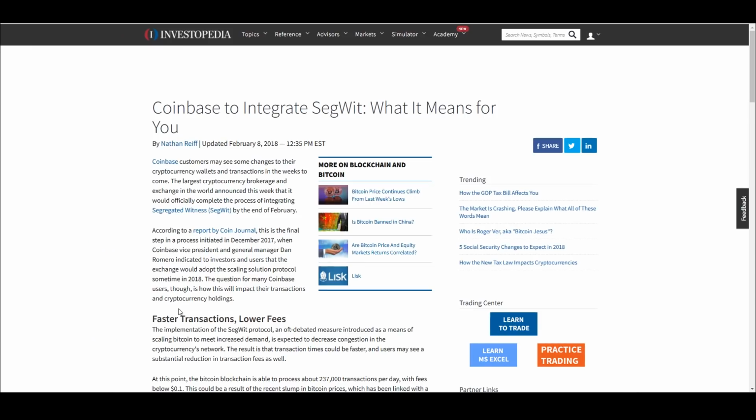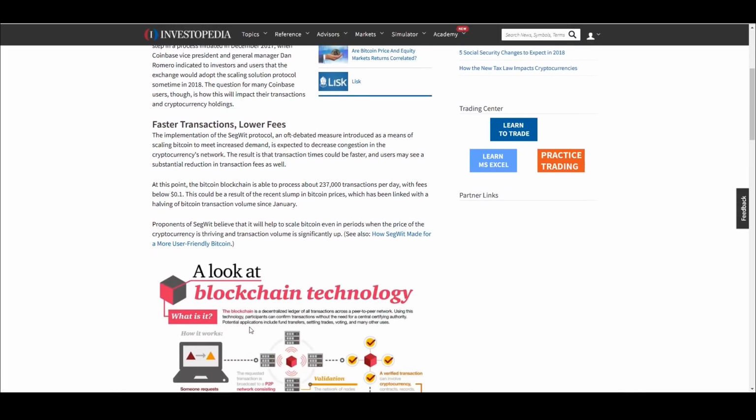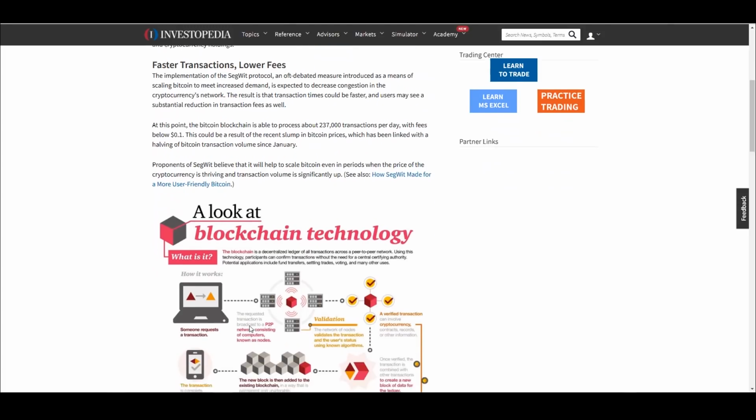The largest cryptocurrency exchange in the world, which is Coinbase, is now integrating SegWit, meaning that once completed, the Lightning Network will be able to be implemented, although this is likely still some time away. With the number of nodes running the Lightning Network increasing every day and general sentiment becoming more and more optimistic, it's just a matter of time before the Lightning Network starts being implemented all around the world. Bitcoin's purpose, which is to be an alternative medium of exchange and store of value, will return, and it will provide amazing utility to its users.